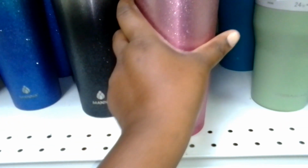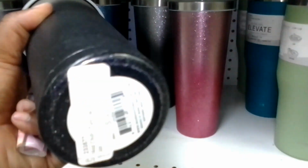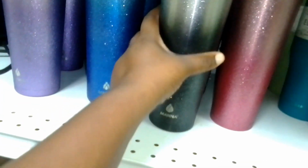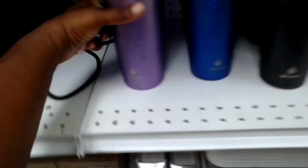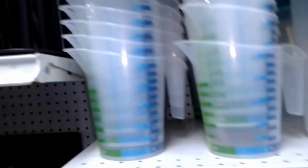How much are these? What price on them? I guess some of the stuff. So I have one, but this one is $98.99. Wow. That's actually nice though.